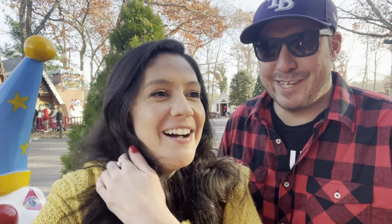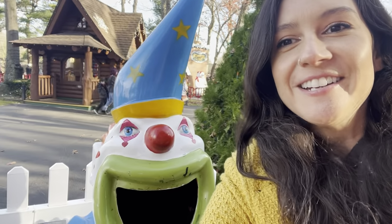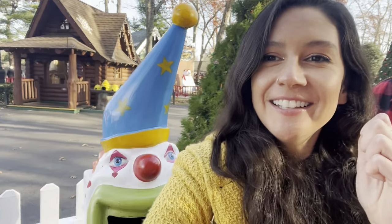So we have no real idea what to expect here. We know that it's a family theme park, which kind of means more for children, but we're big kids at heart. There's a lot of fun to be had today. We already made a friend here. Yeah, clowns. So excited. We're just gonna walk around, check out everything, see what they have to offer here, and let's keep going. Let's clown around.